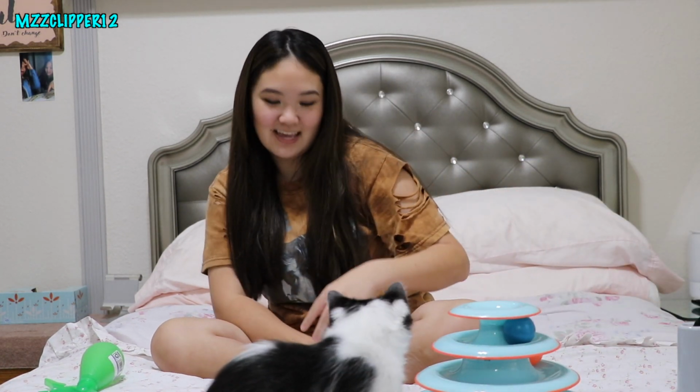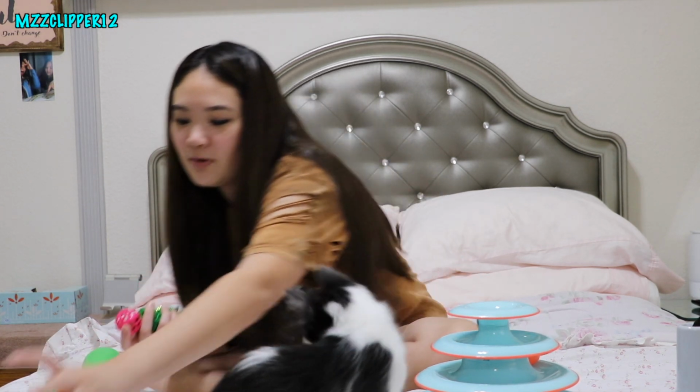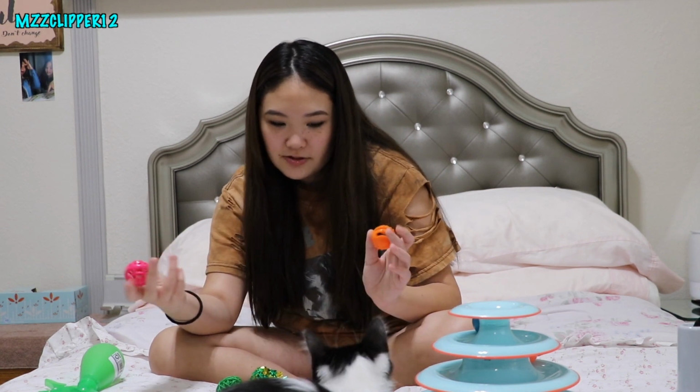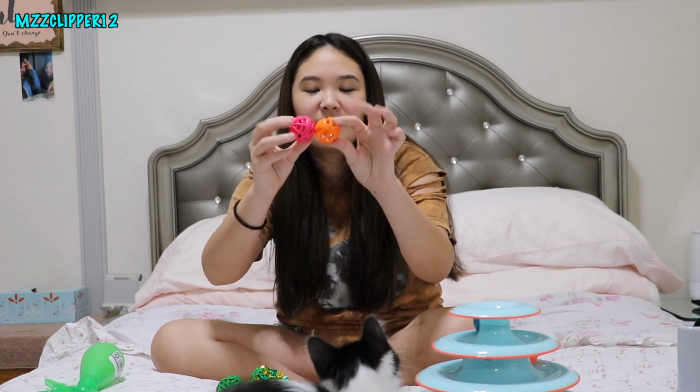Next are these little balls that we got from Walmart in a set. Ollie plays fetch, and he doesn't land on his feet. So he's kind of like a dog. When I'm laying in bed, he'll bring me this, and I just throw it across the room, and he'll go get it and bring it back to me and want me to throw it again. The ones that he usually throws around are definitely this pink one because it has little grooves in it. So he'll go catch. Here, do you want to play fetch?